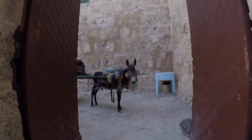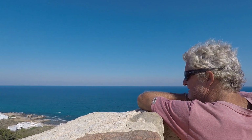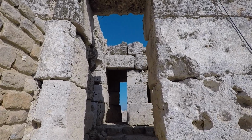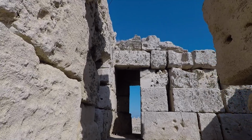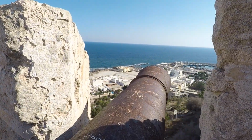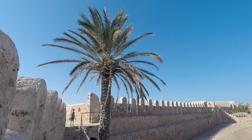There wasn't really much to see here, which tends to be the rule with fortresses. The explanation is quite simple. They were made for a specific purpose, which is war and everyday use, not as palaces or to impress people. But we were impressed by the uninterrupted 360-degree view of the Med and the city from the citadel.